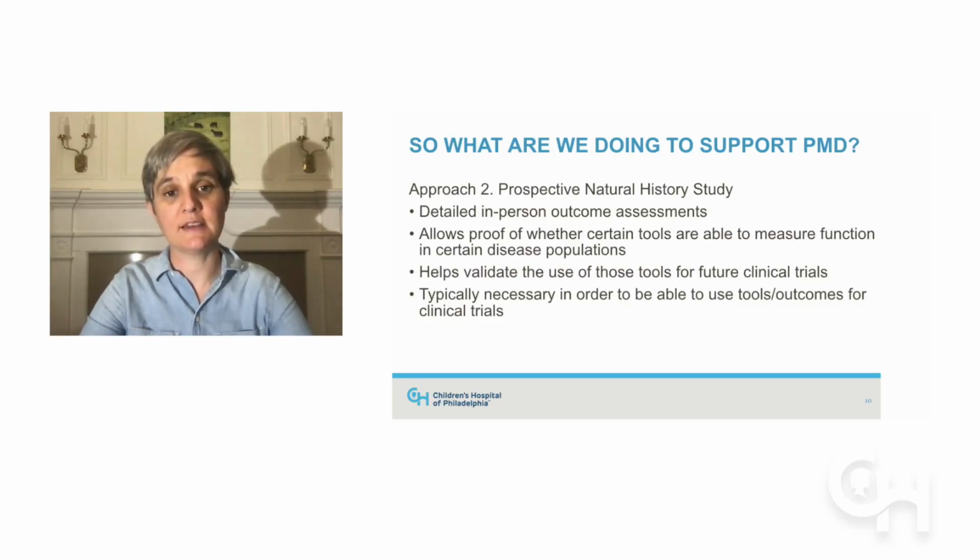This involves detailed in-person outcome assessments, or motor and cognitive tests done on individual patients over time, typically in an in-person setting. This allows proof of whether certain tools are able to be measured in certain disease populations, and helps validate the use of these tools for future clinical trials. This type of work is typically necessary in order to be able to use tools and outcomes for clinical trials.